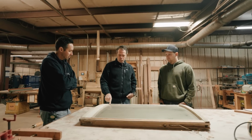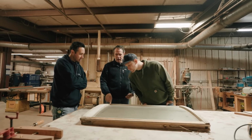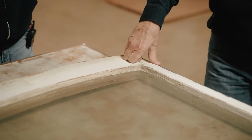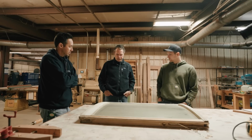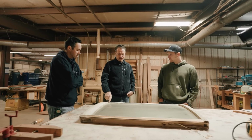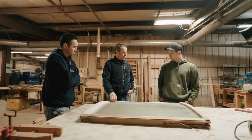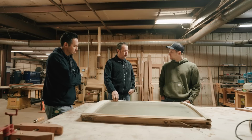Notice that they've got a wood stop in here. It's not a putty stop. Now you don't get that very often, but isn't the putty the expected, the sacrificial material? Yes, and so that's why it's surprising that they had wood, and the fact that it's lasted this long. It's hard to get wood to last this long.